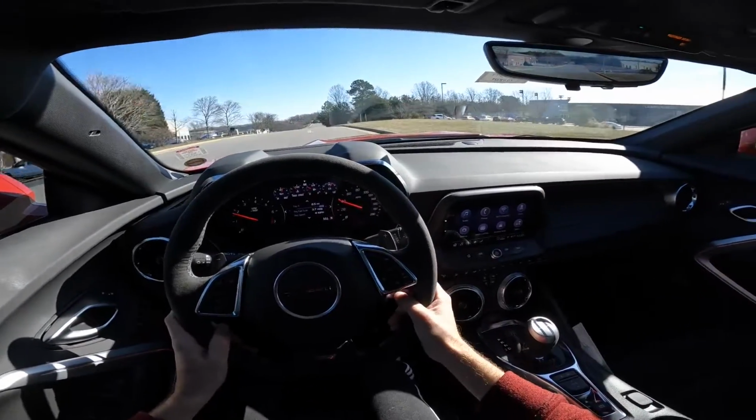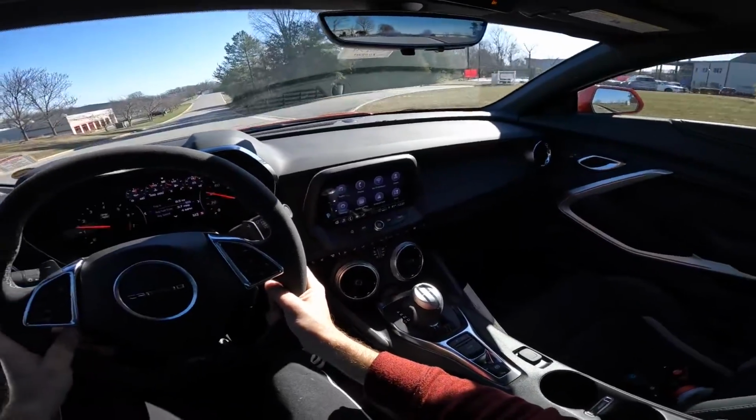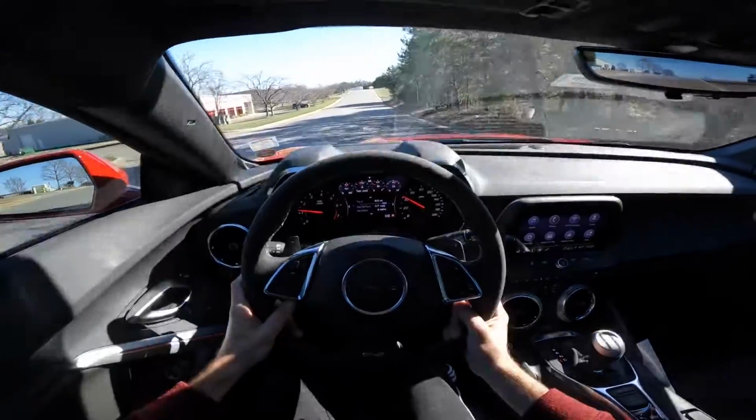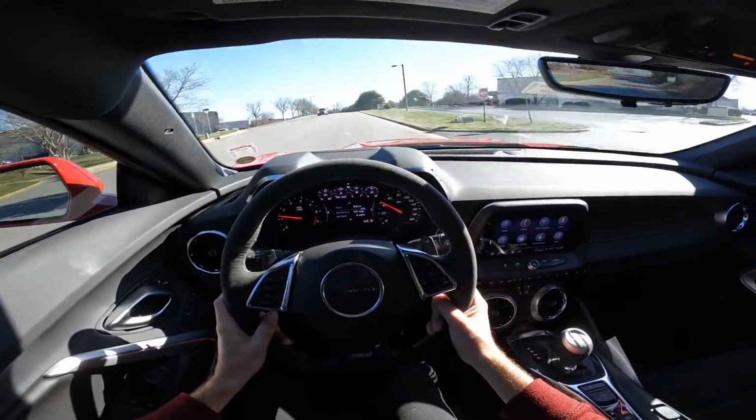So if you are in the market, you are wanting a Camaro, 2024 is going to be it. So spec yours now, get it while you can, because that is going to be the farewell for the Camaro.